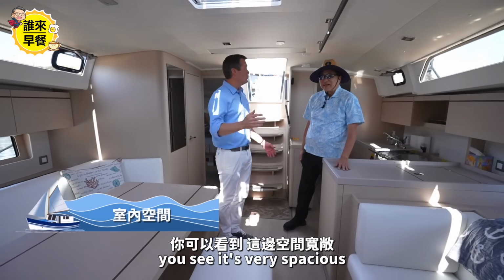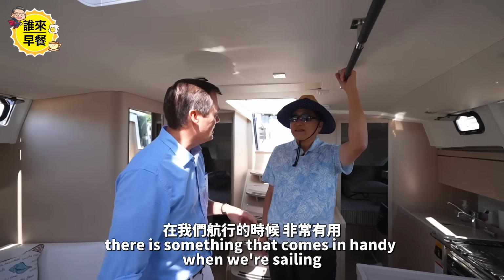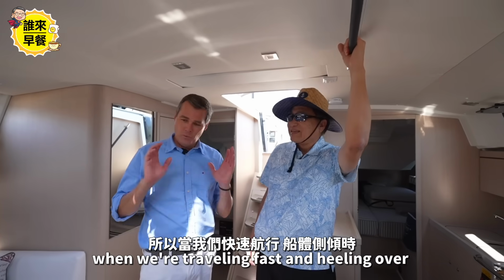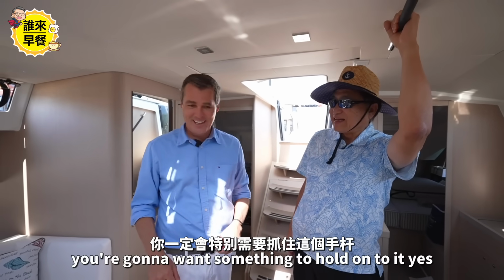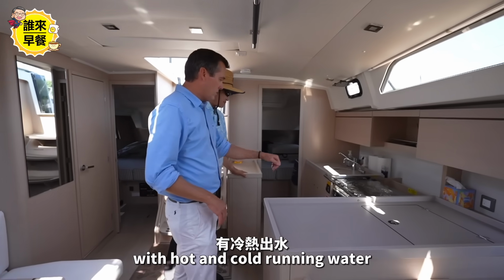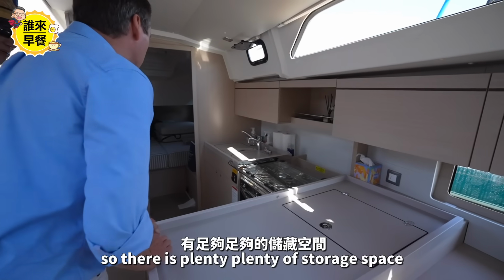You see, it's very spacious and we have full height, so we're not ducking over like you do in many smaller boats. This bar that you're holding right there comes in handy when we're sailing, because as we sail and the wind pushes us, it leans over. We call that heeling. When we're traveling fast and heeling over and you're walking through here, you're going to want something to hold on to. We can comfortably seat 8 people around the dining room table. We have the galley over here with hot and cold running water, the stove, the oven, a refrigerator and a freezer, so there is plenty of storage space.